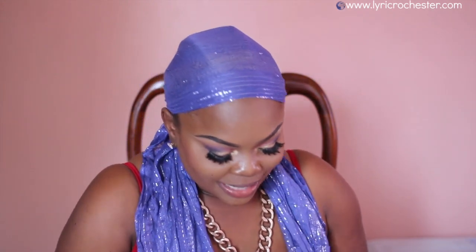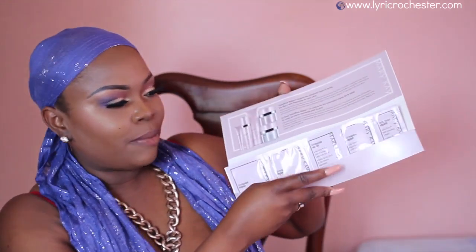Okay, and at the back here is another sample. It says Ultimate Repair, Timeless Repair, Volume Sampler Set. Let's look at what this is, but it's a sample, so I'm trying. I hope my battery doesn't die. Oh, see, it's just samples.